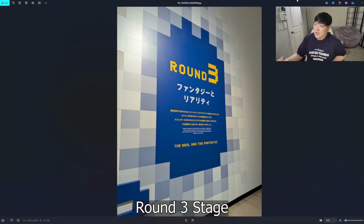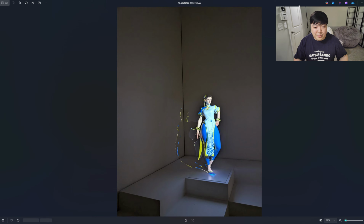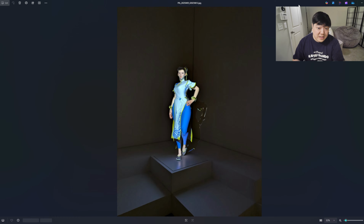All right, so now we go into round 3. Round 3 was the more artistic room where they had these cameras where you model and do 3D scanning, and this is where the characters come into life, right, using real people. And so they even had this statue of Chun-Li that was actually just a white statue, but then they had this projector that overlaid the colors on this white mannequin. So this is what I mean.